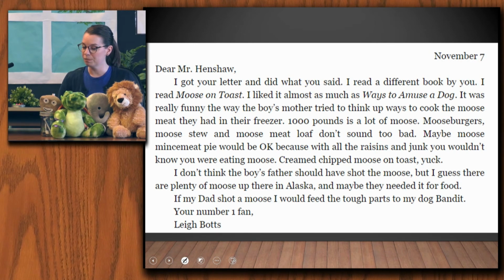November 7th. Dear Mr. Henshaw, I got your letter and did what you said. I read a different book by you. I read Moose on Toast. I liked it almost as much as Ways to Amuse a Dog. It was really funny the way the boy's mother tried to think up ways to cook the moose meat they had in the freezer. 1,000 pounds is a lot of moose.